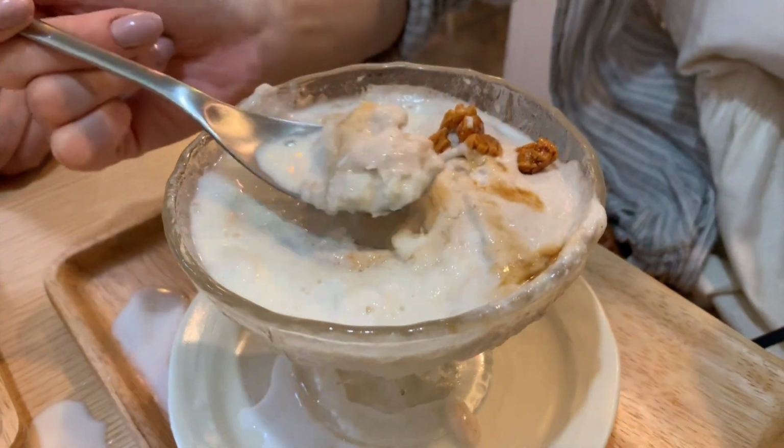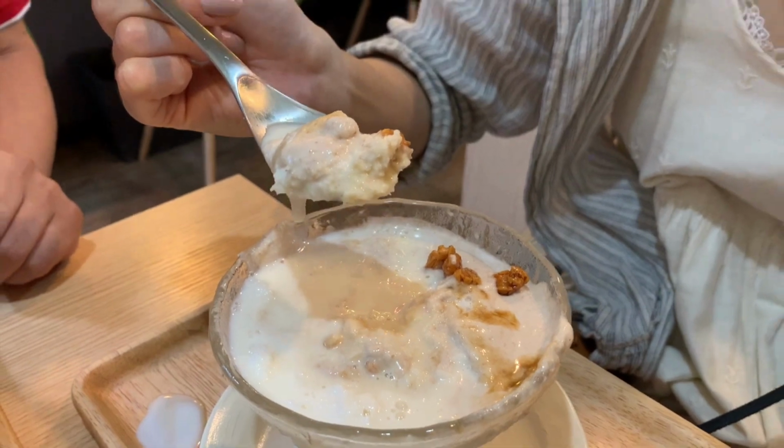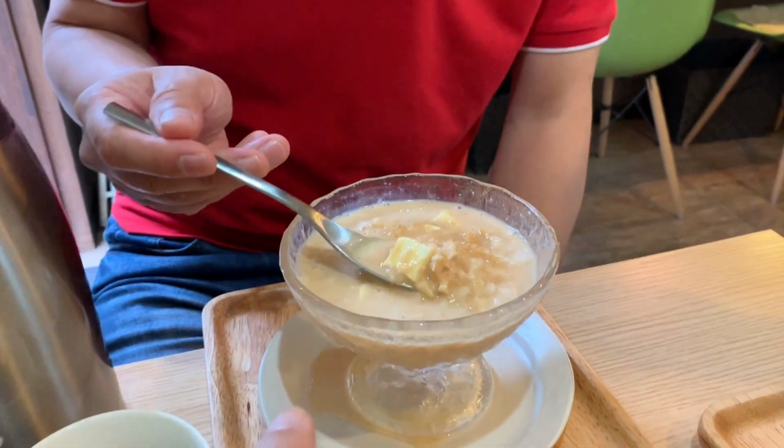Aisan's one is so unique. It's probably the most unique kakigori I've had in my entire life. I don't think you're going to eat this in any other place. This is the only place you're going to have it. So true, so true. And this caramel panna cotta, it's beautiful too.